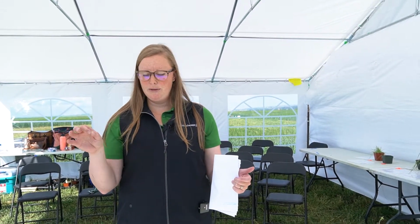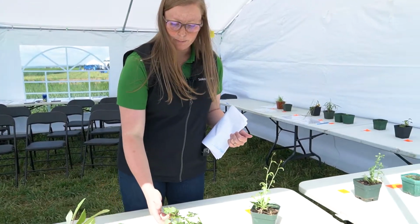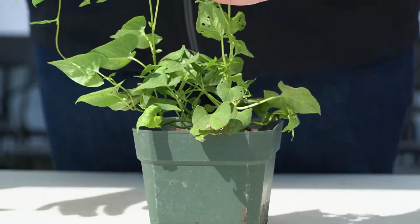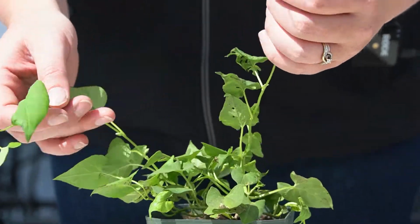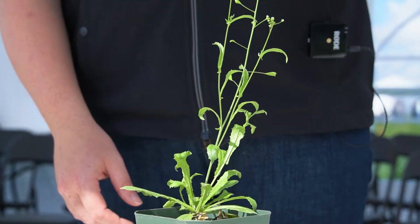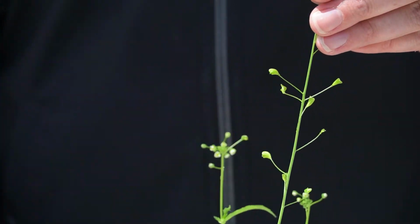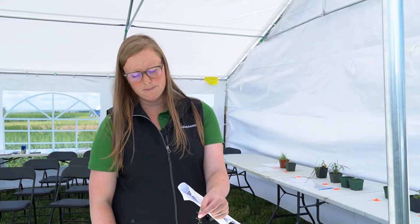Another distinguishing feature is that it'll shoot a flower up and it's a nice big yellow flower and it gets quite tall. This one's very pretty, but a very big nuisance out in the field. It's called wild buckwheat. And then next we have shepherd's purse, which can sometimes get confused with stinkweed, but the seed pods on this are always a nice heart shape and stinkweed is always a round shape.